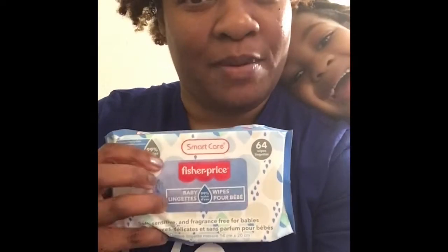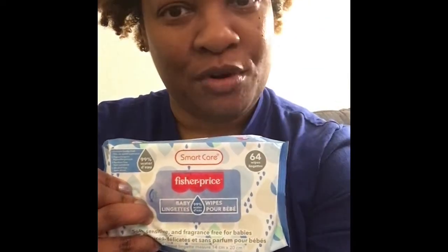Got some wipes for my little man, Fisher-Price. These are soft, sensitive, and fragrance-free. Smart Care Fisher-Price, and it's 64 in there. So I got 2 of those.